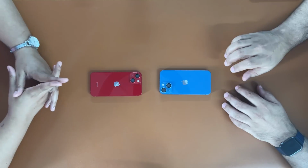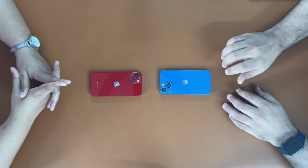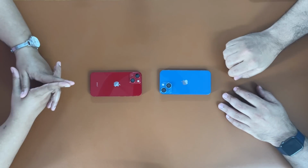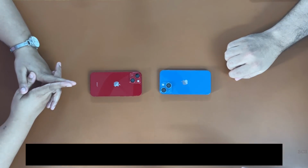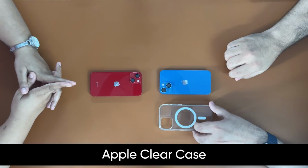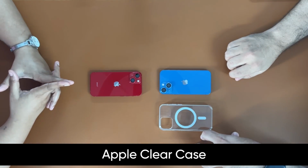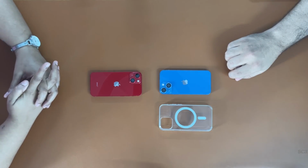But we have to. And so to look at an option, what I went for was something that shows off the color of my phone, because if you buy a striking looking color, what's the point of hiding it? So what I went with was the Apple Clear Case. That's some cover that I thought will help me showcase the color of my iPhone 13 mini the best. Show off. Which one did you go for, Pooja?